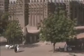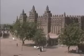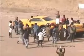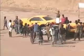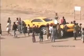Jenne is certainly one of the most picturesque towns that we have seen in West Africa, and the Grand Mosque, which dominates this town, it's remarkable. It's made of mud. It's in the Sahel, or the Sudanese-style mud architecture, and it dates back to the 11th or 13th century, depending on who you ask. This mosque that you see, though, was built in the early 1900s. The original mosque was torn down in the 1800s by a religious fanatic, and they rebuilt it in the 1900s in the style of the original mosque.